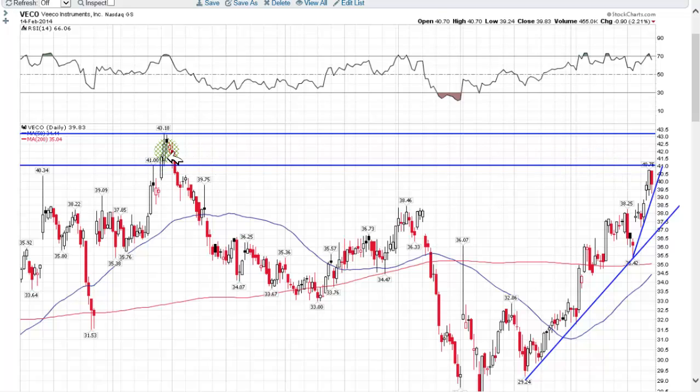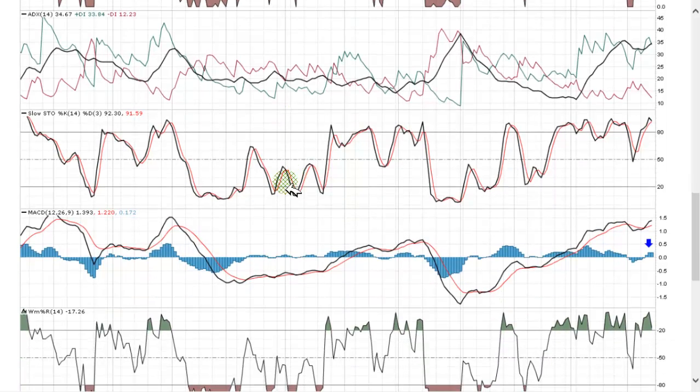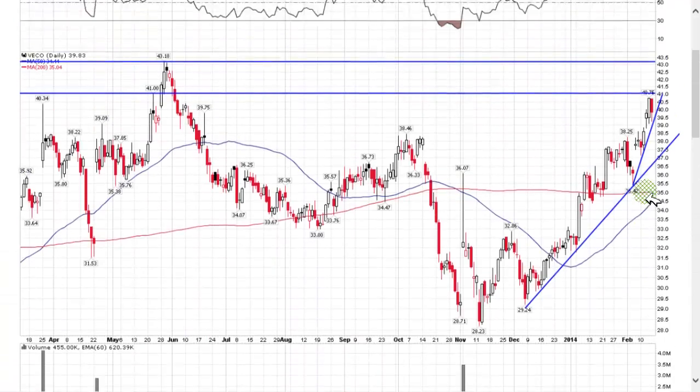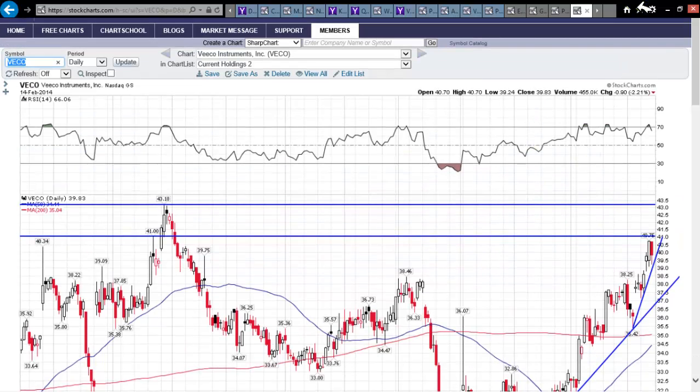Even there, you do have some resistance from $41 up to $43 per share. So just be aware of that. I am not a buyer of the stock. I would not short the stock. I don't like the fact that the MACD histograms are leveling off already. So I would be a bystander, a watcher of VECO at a lower price point, ideally, or on a breakout above $41 per share and a close at that level.